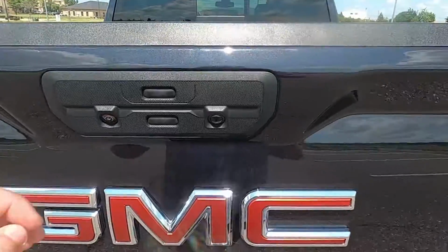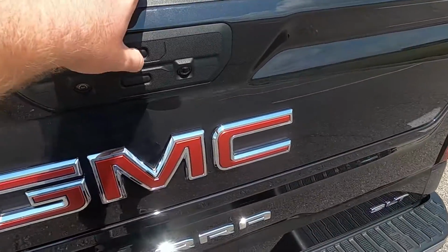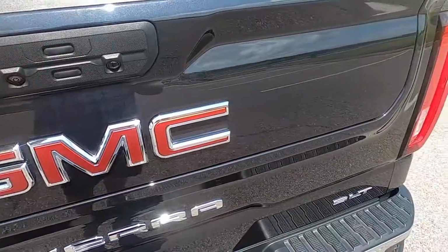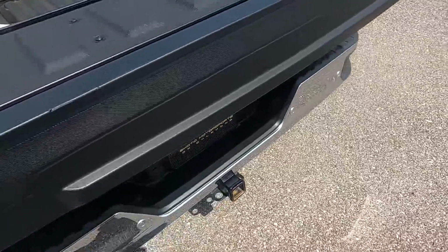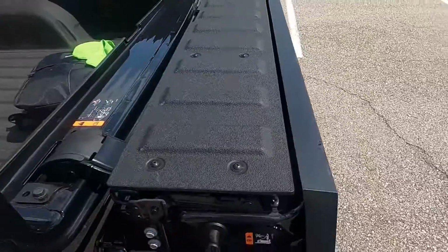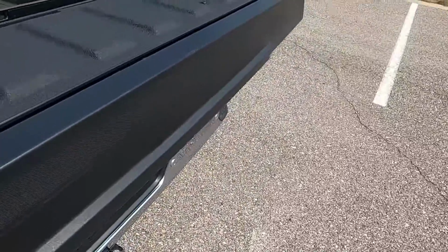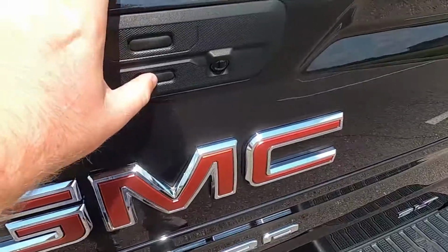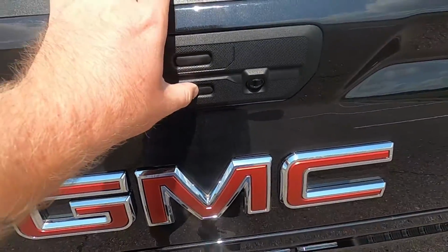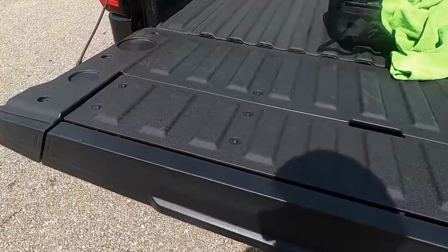Something kind of interesting about these trucks is that they do have these portioned tailgates. So if you hit the top button there, it does have this tailgate assist as well, so it won't come slamming down. But as you can see here, the top portion of the tailgate comes down, not the entire thing. So when you clip that back in, you can actually hit the button on the bottom, and the entire tailgate will fall.